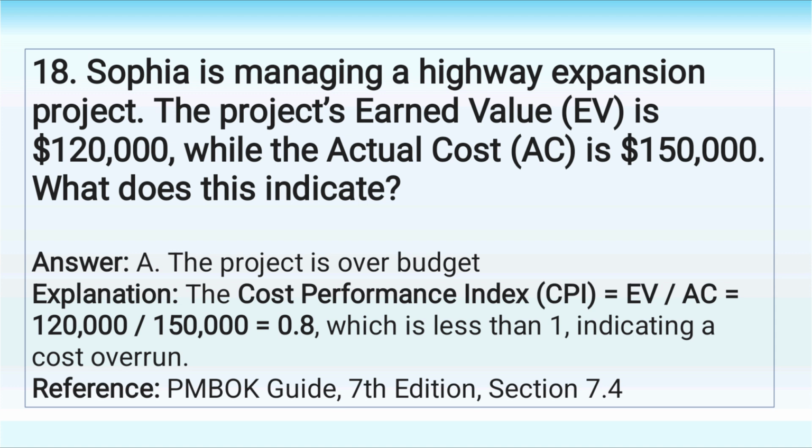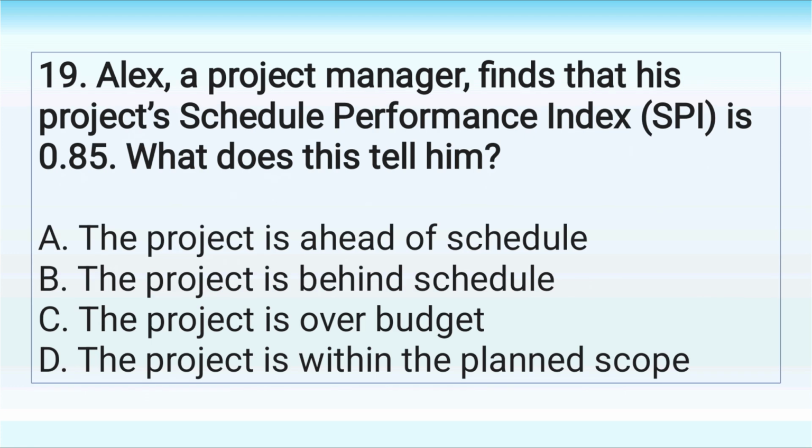Answer. A. The project is over budget. Explanation. The Cost Performance Index, CPI, equals EV divided by AC, equals 0.8, which is less than 1, indicating a cost overrun. 19. Alex, a project manager, finds that his project's Schedule Performance Index, SPI, is 0.85. What does this tell him?